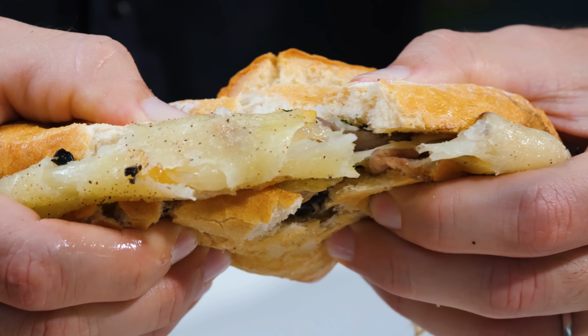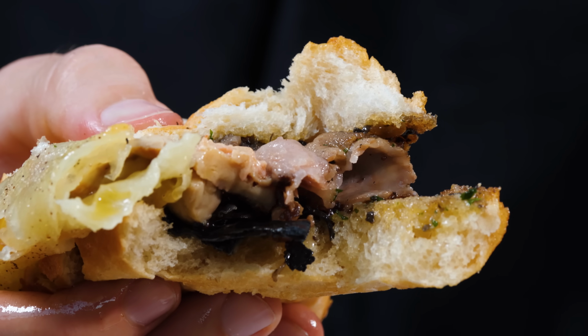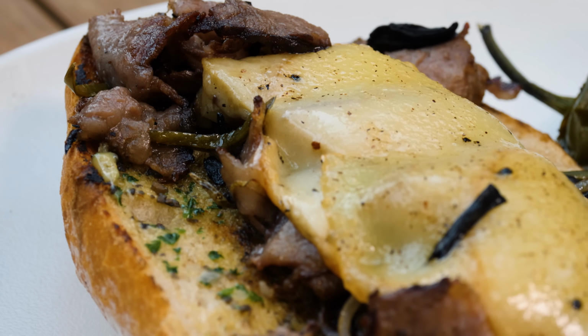So yes, it's rich, but it's really smoky. There's really a depth of flavor. The onions have kind of blended in with everything, but the mushrooms are awesome. Just a really woody, earthy taste to them. $100. Is it worth the price? I don't know. It's delicious. It might be a little bit too rich.